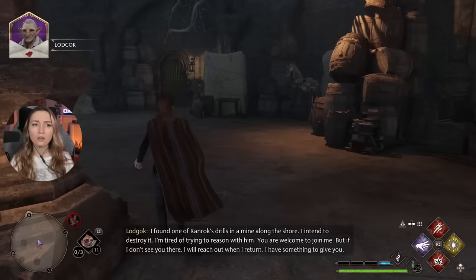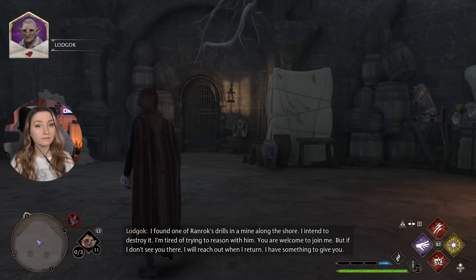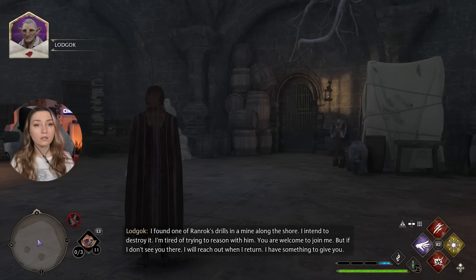I found one of Ranrock's drills in a mine along the shore. I intend to destroy it. I'm tired of trying to reason with him. You're welcome to join me, but if I don't see you there, I will reach out when I return. I have something to give you.